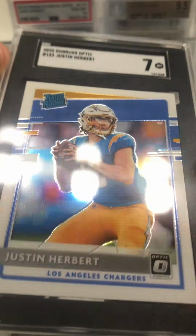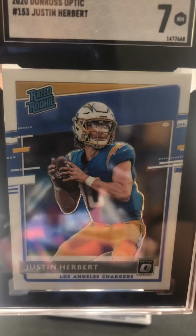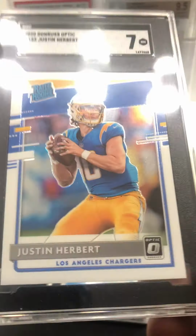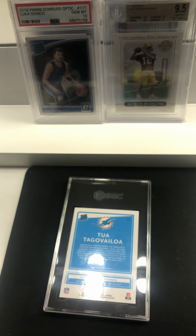This is the only card that I did not like the grade that I got on it. Obviously a 7 is no bueno, but you get what you get. I'm definitely probably going to crack it. I have 3 other ones of these, so I'm definitely going to submit some more of them because I feel like I need a 10 or at least a 9.5 with the Herberts. But still looks good inside the slabs. I like the way that the Optic cards look inside of the tuxedo. Definitely clean. But yeah, this one will definitely get cracked.